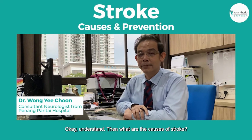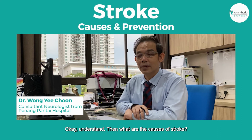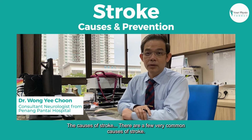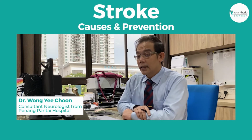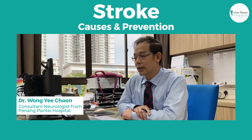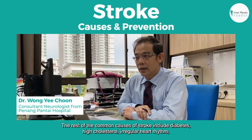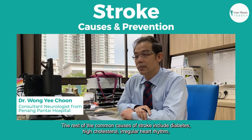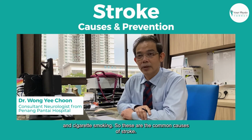Then what are the causes of stroke? There are a few very common causes of stroke. Number one cause of stroke is hypertension, high blood pressure. The rest of the common causes include diabetes, high cholesterol, irregular heart rhythm, and cigarette smoking. So these are the common causes of stroke.